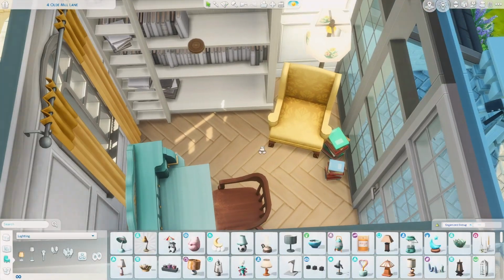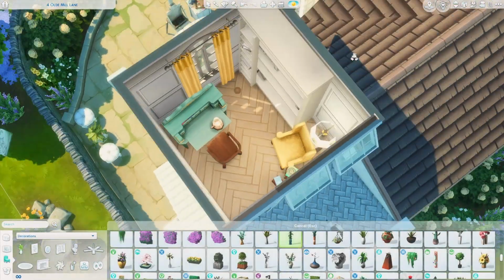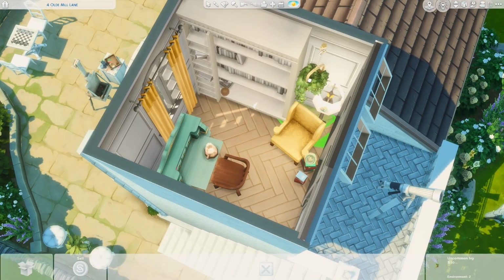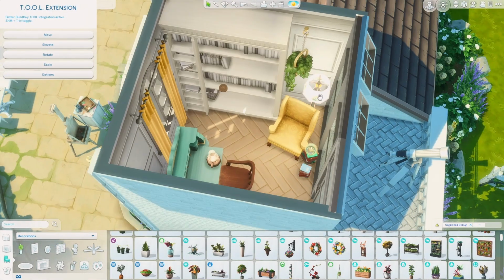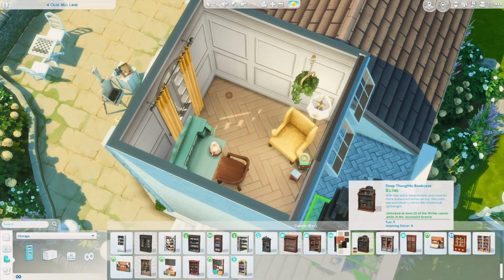So you can see this study is coming together. Of course, we needed a moment to write. Very important, in my opinion, for a Bridgerton build. And that bookshelf I loved, but it just wasn't going to work for this build.